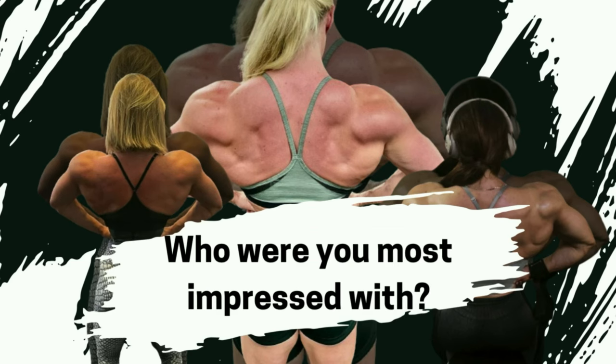I hope you enjoyed the lat spread. What an incredible pose, an absolute staple of female bodybuilding.